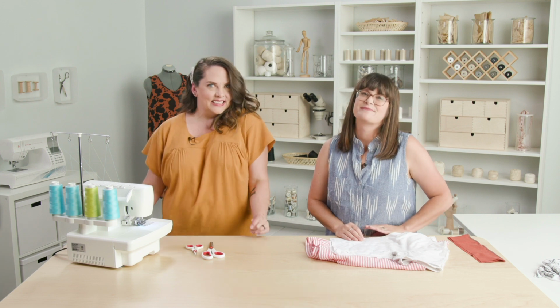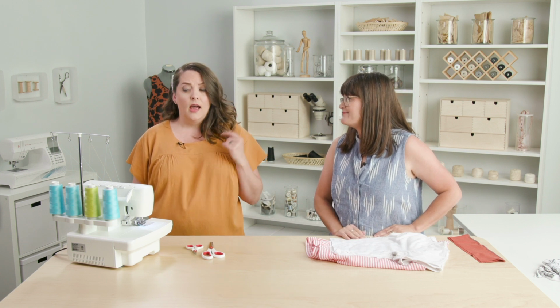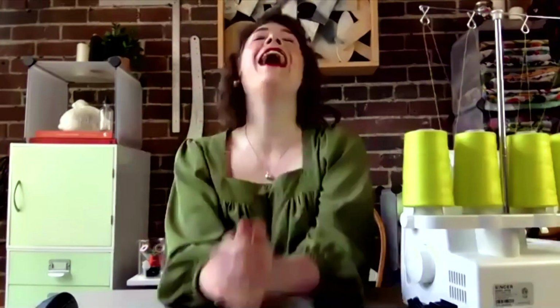So, one-word answers. What do you use your serger most for? Sewing knits together or finishing woven fabric edges? I'm going to go with both. Is that allowed? I don't know. I do a lot of both. I spend a lot of quality time with my serger. That's awesome. I use it for finishing wovens, and it sometimes touches a knit. How about you, Meg? Yes, I sew all knits all day, every day.